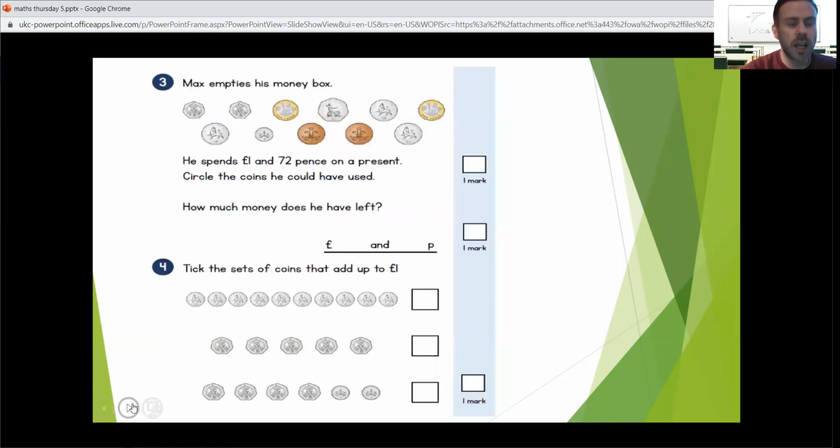Next one, number 3, Max. What's he doing? He empties his money box and he spends £1.72 on a present. Circle the coins he could have used. So you've got to circle £1.72. And then how much money does he have left? So that's worth 2 marks, that one. 2 different things to have a go at.